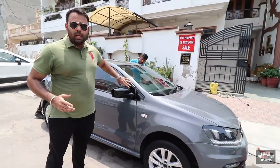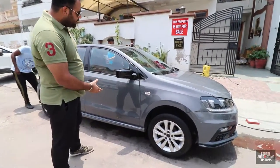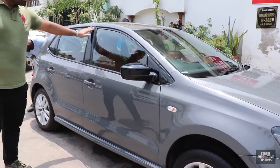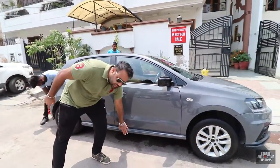So we've done gloss black paint ke in sari cheezon ko. Right, side mirrors complete gloss black paint hue hain. This is also painted gloss black. This panel also painted gloss black. Ye side skirtings aa gayi.